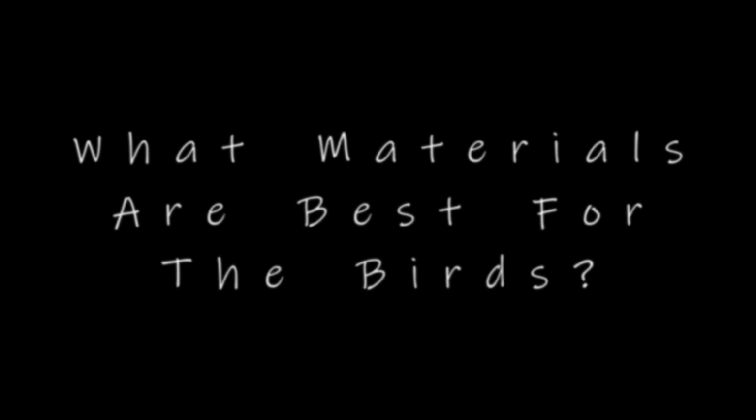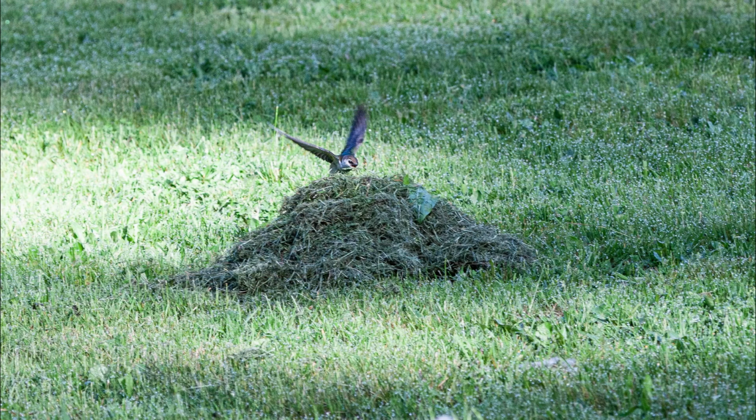The more natural the materials that you offer is usually the better way to go. So things like plant down, twigs that you find in your yard, you can even use dried grasses, leaves, and pet fur. Just make sure that when you do use pet fur, you want to be careful about any chemicals such as flea medications that you may be using, because you don't know how it's going to harm the birds.